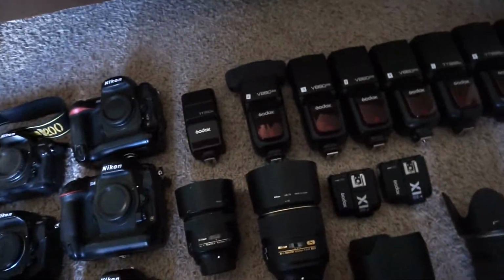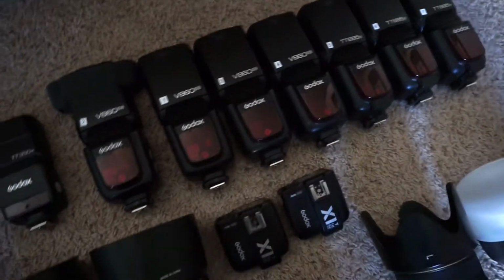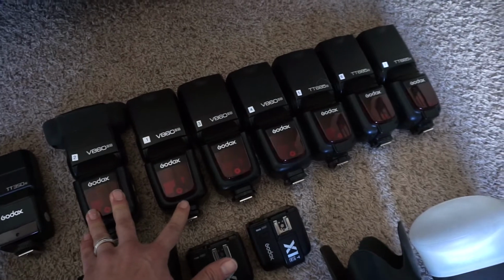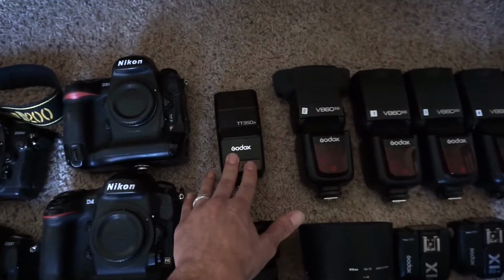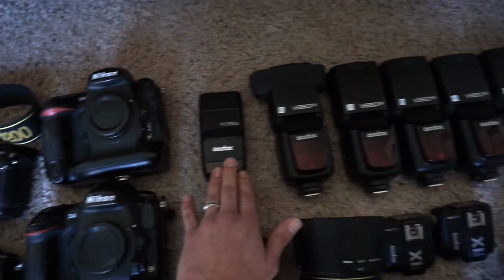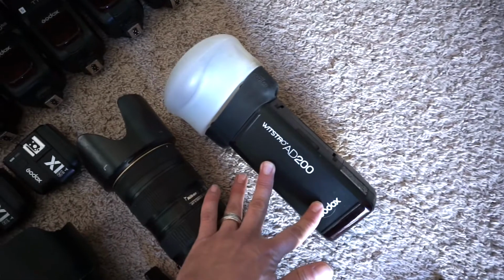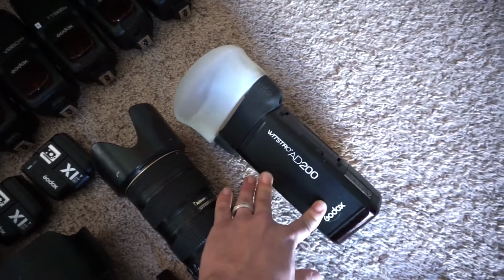Moving on to lighting equipment, I recently switched over to the Godox system. This is what I use. I have 7 of their speed lights, 1 of their tiny ones. This is a piece of crap though. I would not recommend buying this particular version. A couple of triggers, as well as the Godox 8200 Wistro strobe.